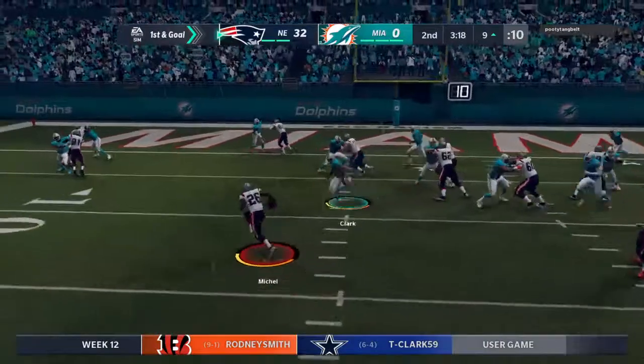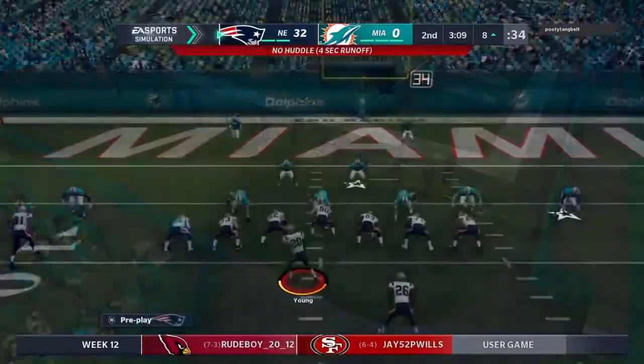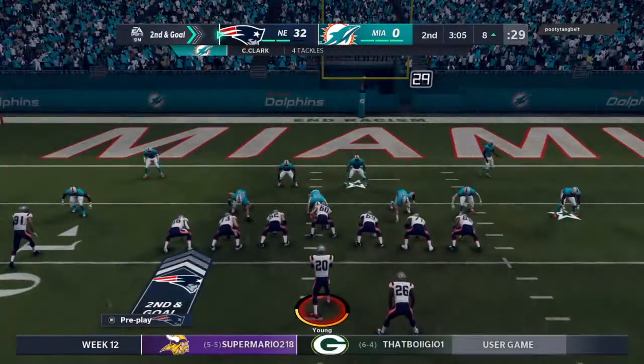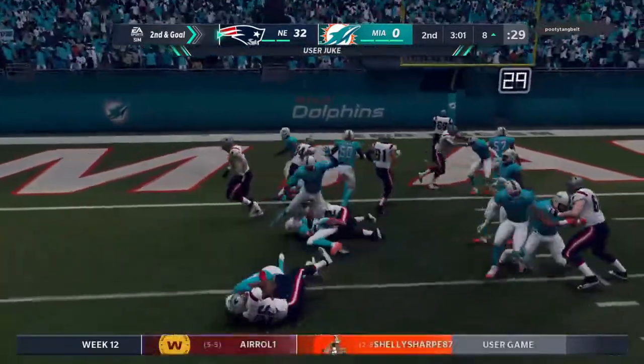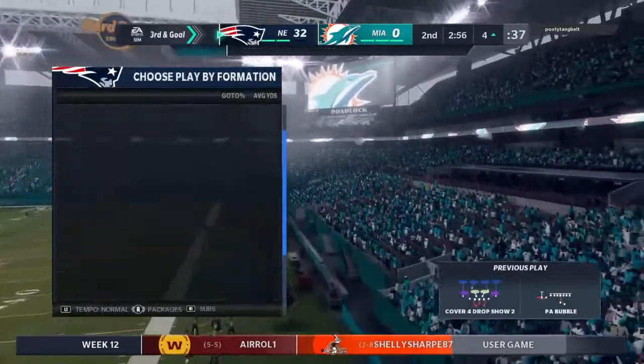Trying to pound it in here with Michel. And only about a yard there as he takes it from the 9 to the 8. Here's second and goal, operating from the 8-yard line. It's a gain of a yard. Michel going to try again. They'll get this halfway home from the 8 to the 4 on a gain of 4.